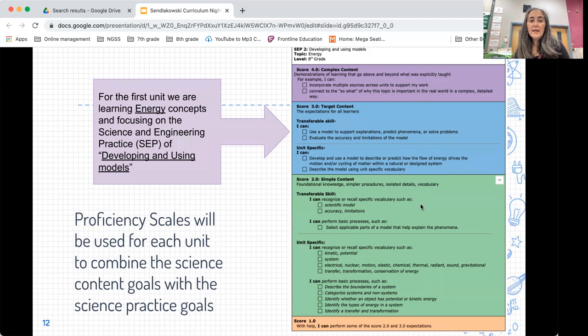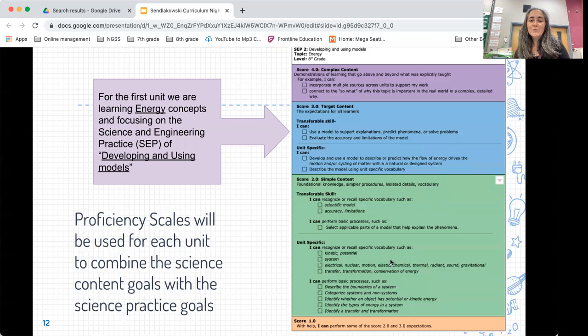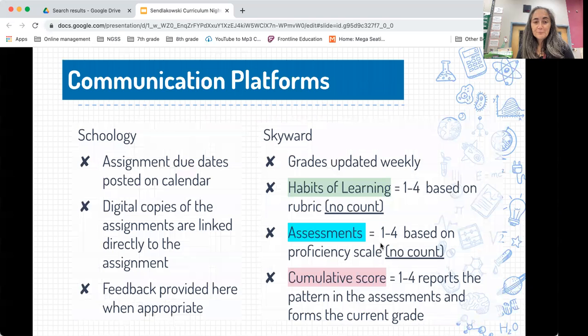You can see that on the proficiency scales. The 2 is really a descriptive category, and it gives them the vocab and processes that will cover along the way to that 3.